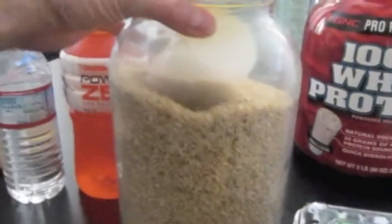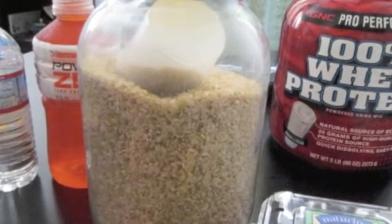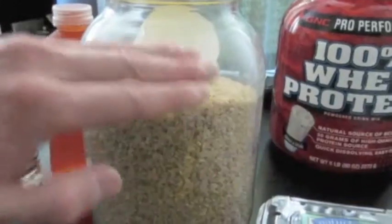Okay, this next big thing right here is brown rice. Try to eat brown rice over white rice. Brown rice keeps your insulin levels a little bit more stable as opposed to white. Definitely want to keep your insulin levels steady throughout the day.